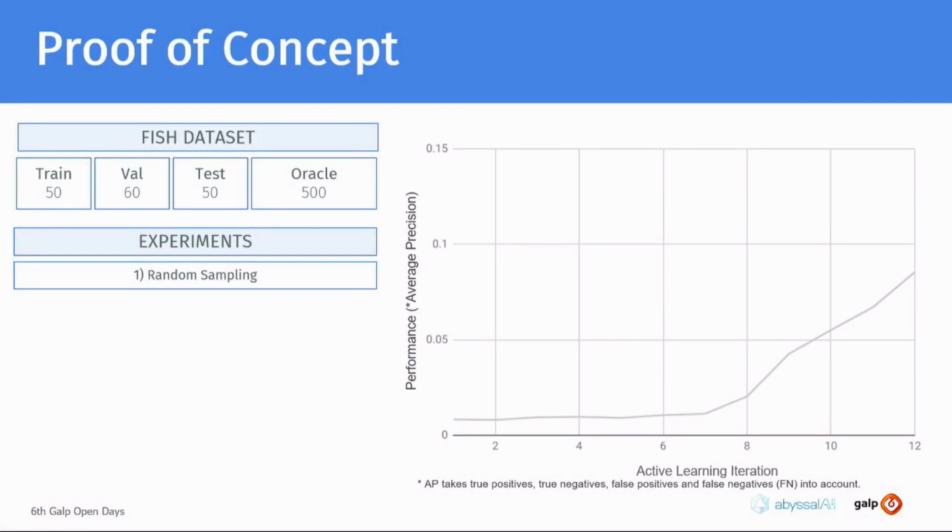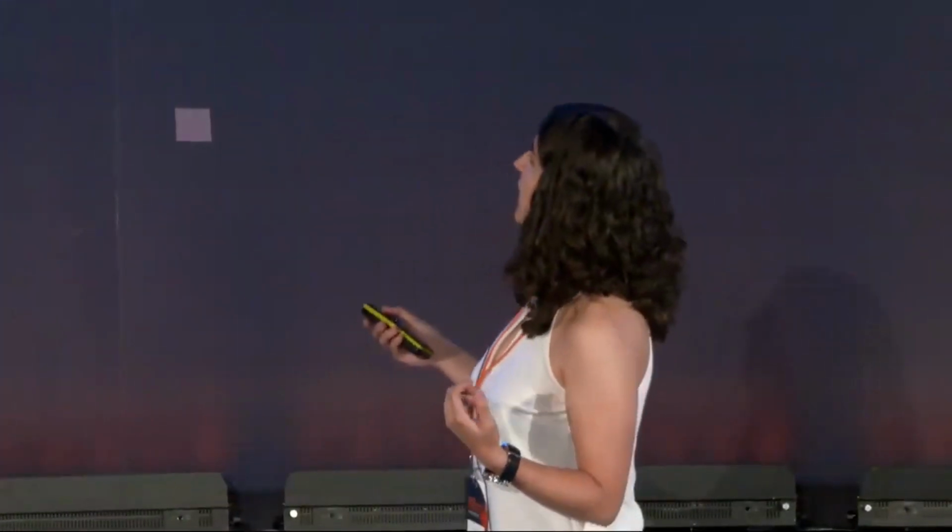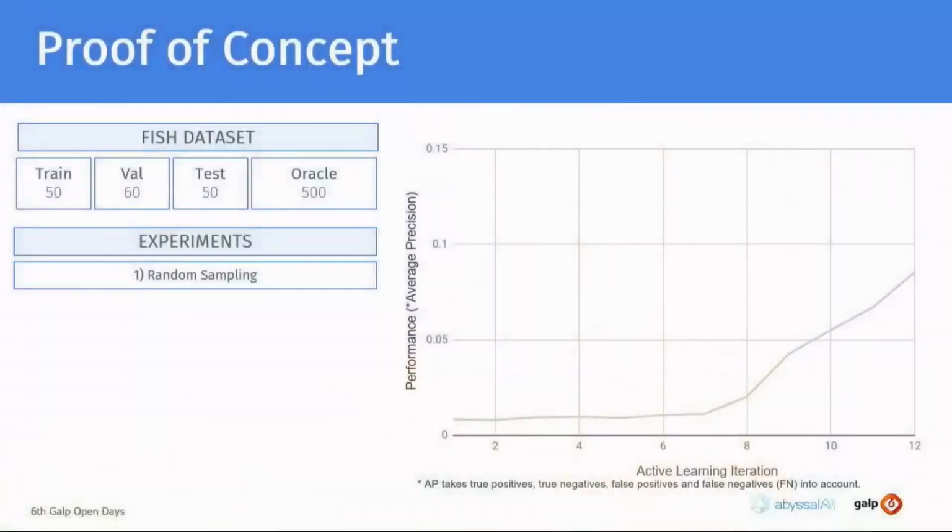So in the y-axis, you have the performance in terms of average precision, and in the x-axis, you have the active learning step. So in one step, I annotate, imagine 40 samples, segments, then more 40, 40, 40. So I'm annotating in this direction. And you can see that with random sampling, you spend like 7 steps annotating in a dummy way, because you don't gain anything in terms of performance.